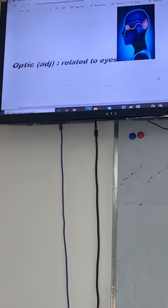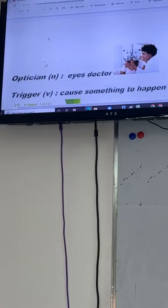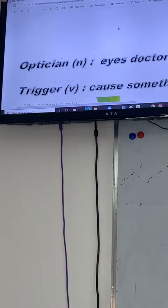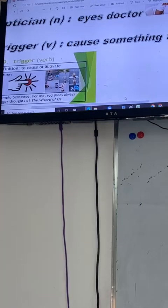Optic. Related to eyes. Optic is related to eyes. Optician. Eye doctor. This is the optician. Trigger. To cause something to happen is to trigger.